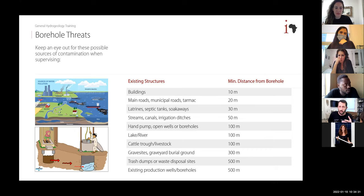Of course, livestock, grave sites, we want to go even further, 300 meters, and trash dumps and waste disposal sites, of course, we want to stay far away from those, 500 meters. We didn't actually write mines because there's no specific distance, but of course, we have to map and be aware of any mines in the area, and we need to make sure that we're not drilling too close to those mines. Also, existing production wells or boreholes, it is important that we leave at least 500 meters from those, because if they were not constructed by us, we don't actually know if they were constructed properly, and those could be very easy access for any contaminants to enter the aquifer.